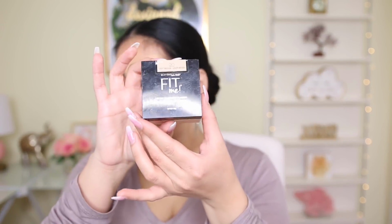It's just so beautiful. I love the packaging of it. I have this one in the shade 20. I could probably go down to shade like 10. I tried shade 15 and it was a little too pinky for my skin, so I would probably go down to 10. The reason I love it so much is because it's almost like a neutral banana color.